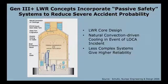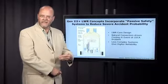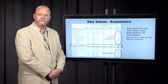The naturally occurring processes of natural recirculation are sufficient to remove the waste heat from the reactor core and keep the core temperature below the maximum allowable temperature. And it is thought that this sort of a design approach of passive safety leads to a less complex system, and a less complex system will therefore have a higher reliability and a smaller likelihood of any severe accidents.